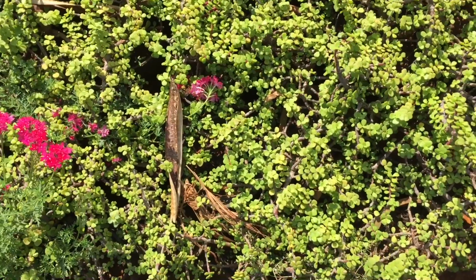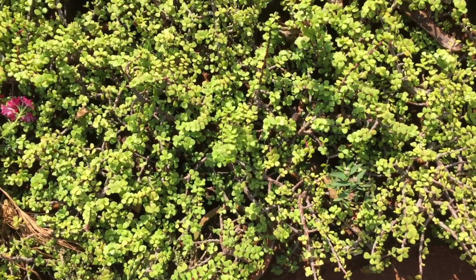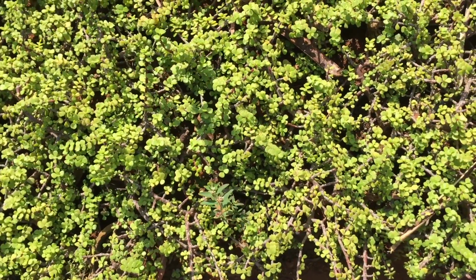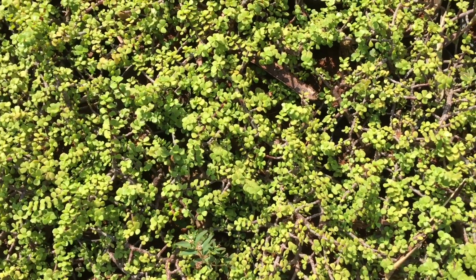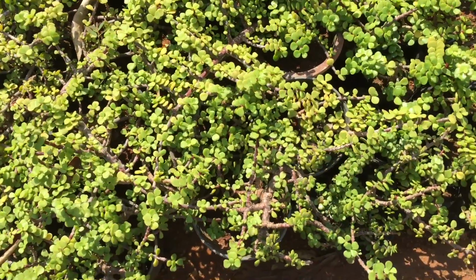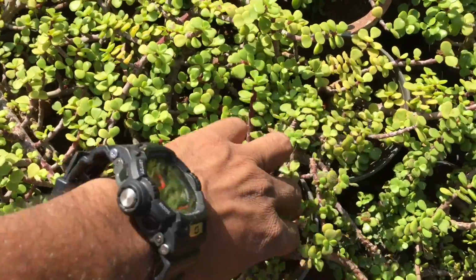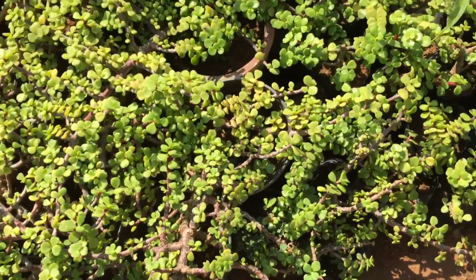This is the jade section of the nursery, and wow, that's a lot of jade plants. I have to look through and find the right one for my balcony. I see the big ones on this side. Let me see, this could be, no, too big.